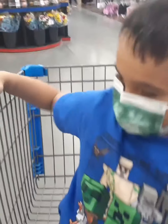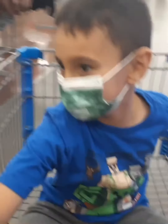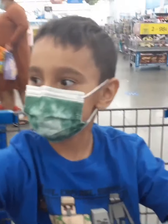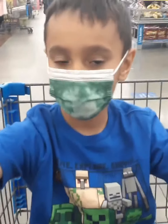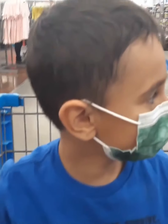We're now in Walmart, and we're gonna go all the way to the toy section. And Michael is sitting in the cart, because he loves sitting in the cart. We are just making our way over there now.